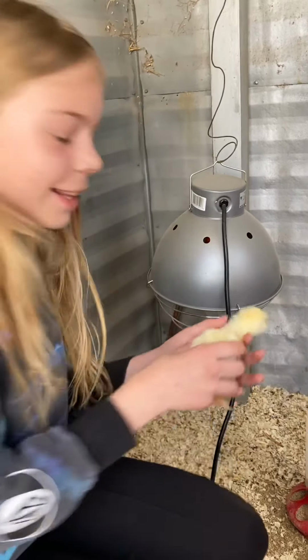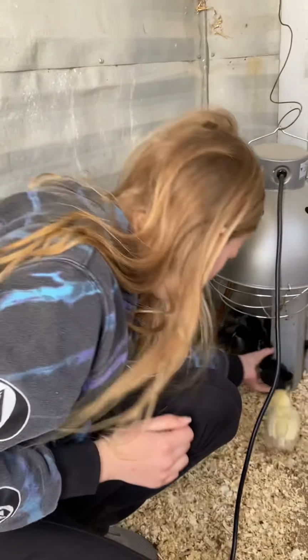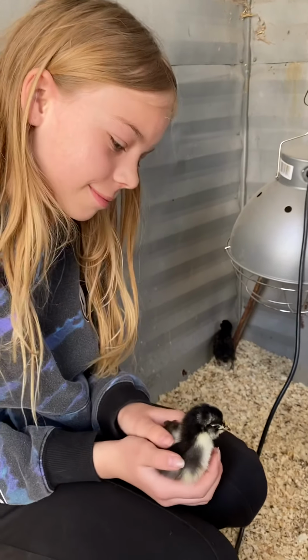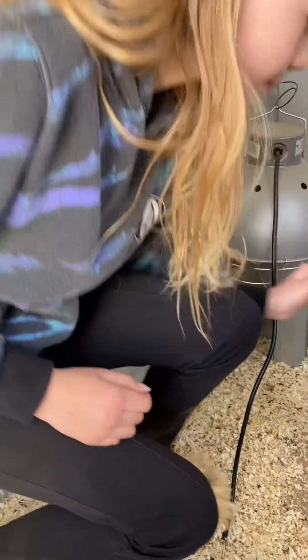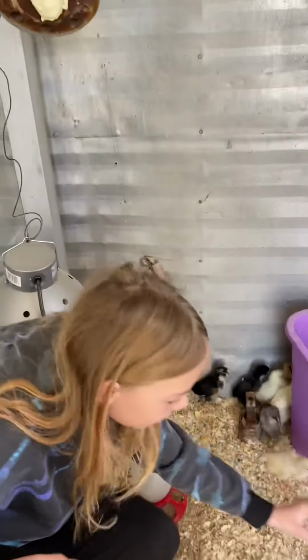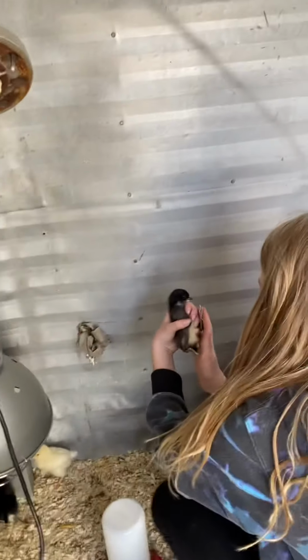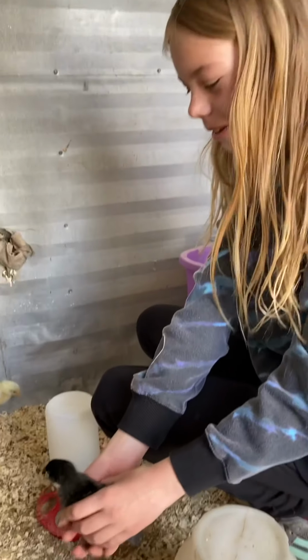This one right here is Sideburns, because he looks like he has sideburns. This is Twilight. I don't know why his name is Twilight. They're very quick, right, Caitlin? Yeah. This is Lucky. We saved this one and named it Lucky because it's lucky that it's alive.